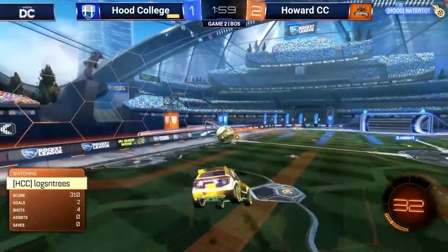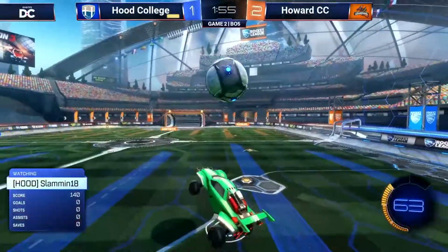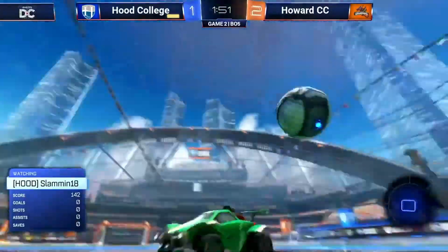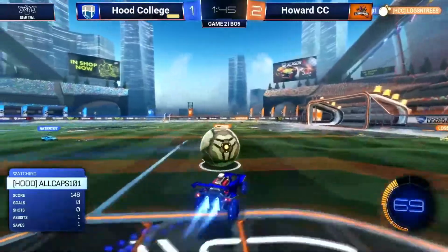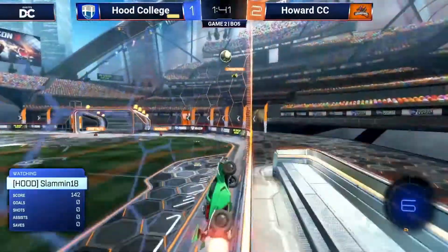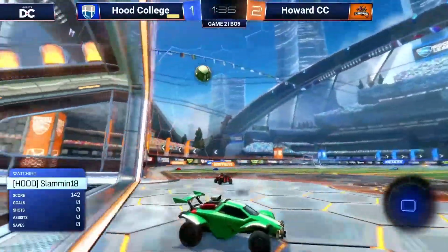Logs and Trees along with the fellow teammates there on Howard back in the defensive end, looking for the clearance through center field, picks up full boost and looks to play it in towards the center. Slamming perfectly positioned, but couldn't get the clearance out just yet. Played into the corners. Logs and Trees will get demoed. Now it's All Caps looking to go the other way for Hood. Now down by 1, just under 2 to go.